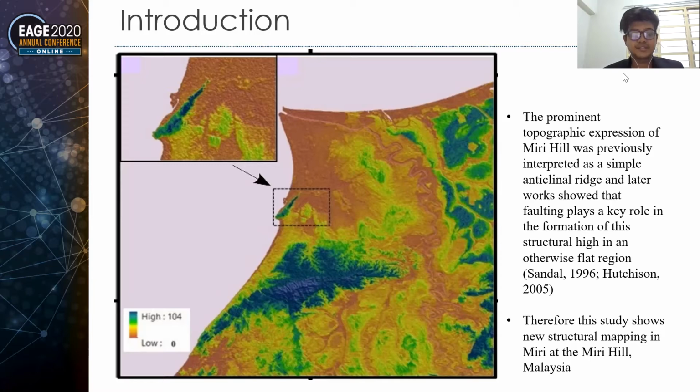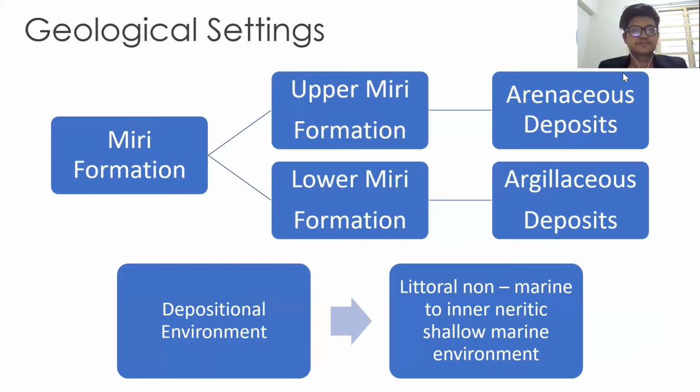It has been reported by several researchers, for example, Sandal 1996 and Hutchinson in 2005. They have shown that there are a number of faults along this region. And our motivation for this study is to improve what is geologically known and unknown, and refine the mapping work at the Miri Hill. So before we get a better understanding of the results and the discussion section, here's the geological setting.